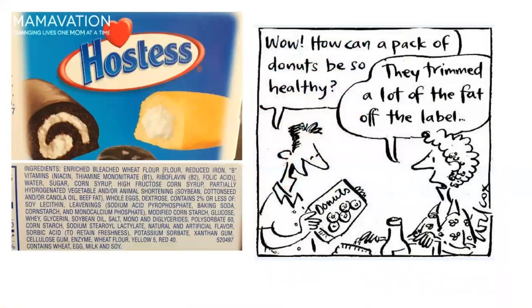Then we got the Hostess, what are those called? Rolls or cookies. They start with wheat flour, B vitamins, which are probably really low quality, not very helpful. Then sugar, corn syrup. So you got high fructose corn syrup. Oh, they put corn syrup and high fructose corn syrup. Partially hydrogenated vegetables. So it's got lots of trans fats.